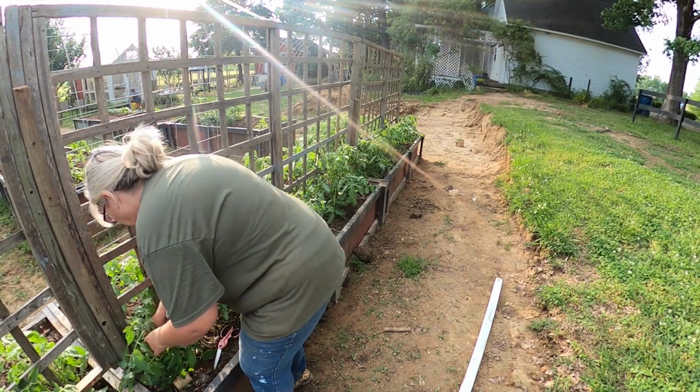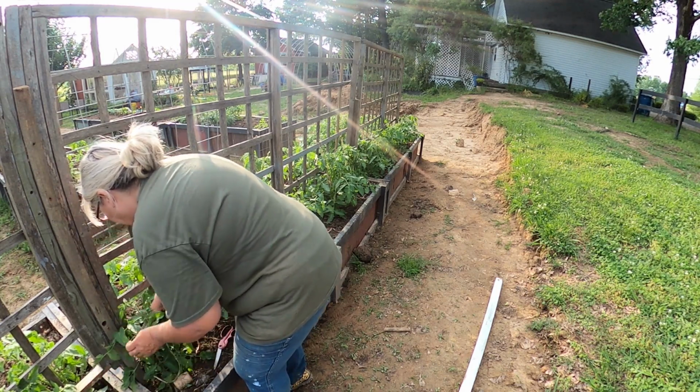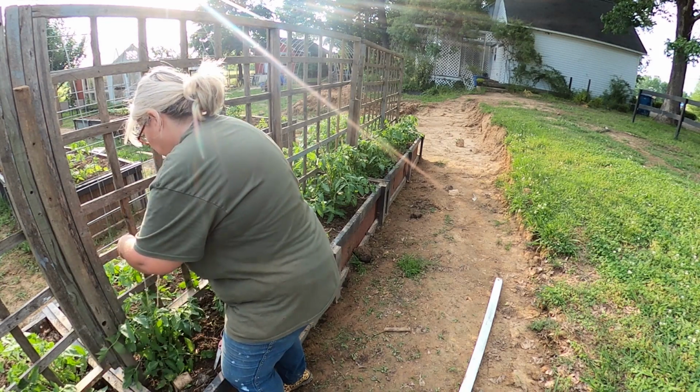Did break the tops out of several of my tomatoes down through here. I should say Steve and I did, putting these trellises in. Broke some of the tops out.